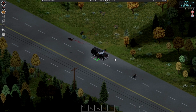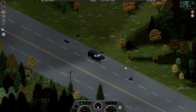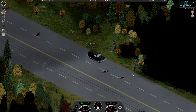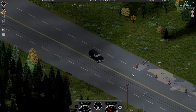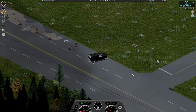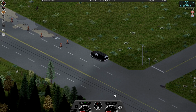We're not quite at the mark, are we? We're not quite. Okay, just a little bit further. Not too far. There's three more here. I think maybe... yeah, here. So we're gonna park the car here, and this will be our base of operations. And we'll go ahead and jump out.